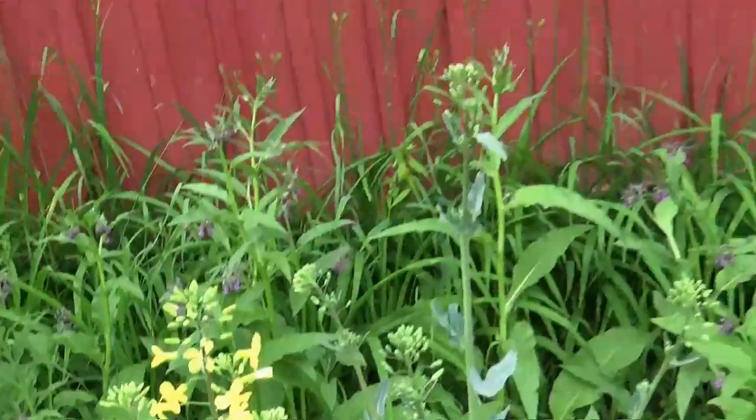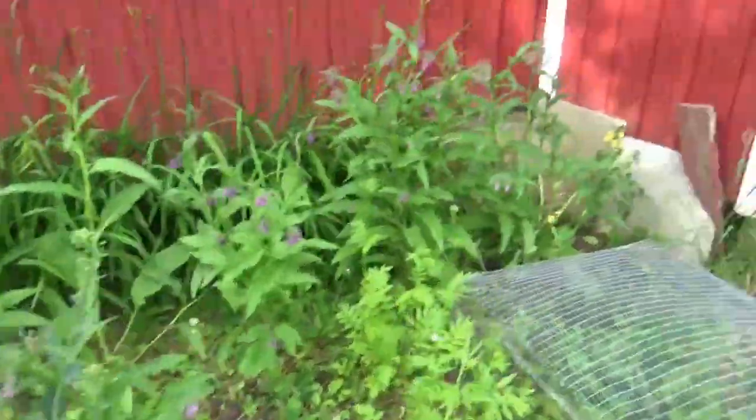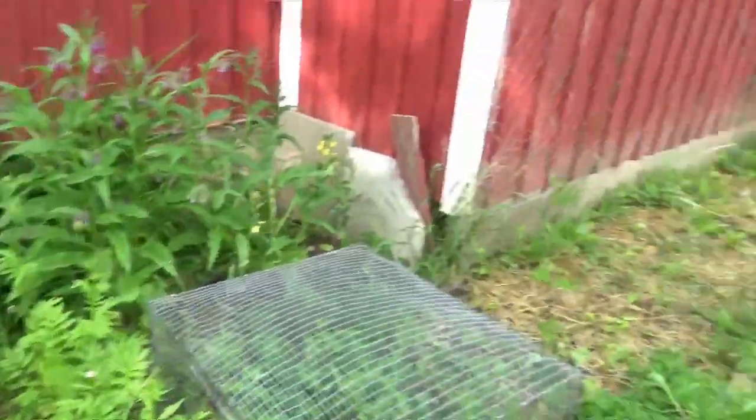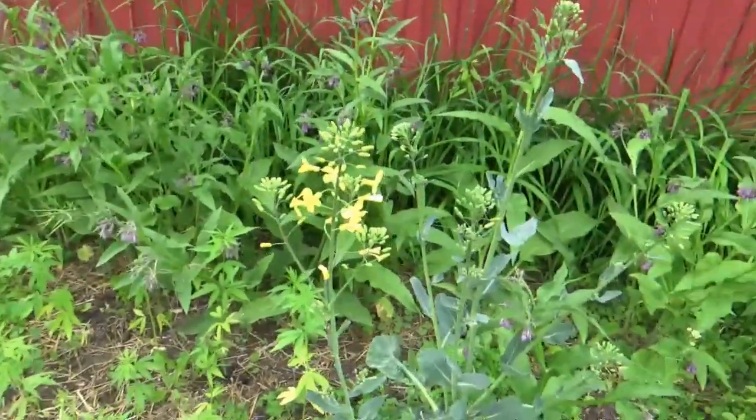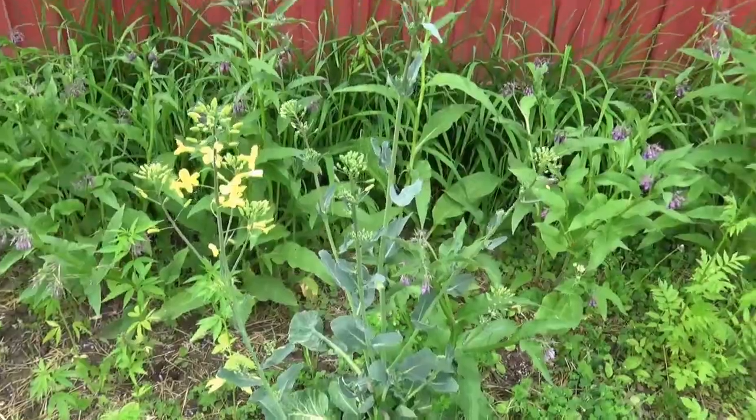Now there are bees on them. So I'll get seeds from the Brussels sprout, and they should cross-pollinate with my kale, hopefully, so I can get a weird hybrid between Brussels sprouts and kale and cabbage. So we'll see what I get from these seeds. It should be interesting. Should be interesting indeed.